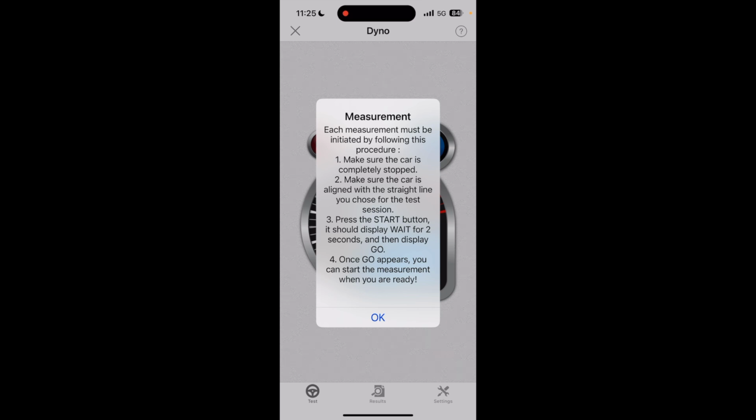Measurement. Each measurement must be initiated by following this procedure. Make sure your car is completely stopped. Make sure the car is aligned with the straight line you choose for the test session so that you're not turning onto the road when you start the session. That makes sense.